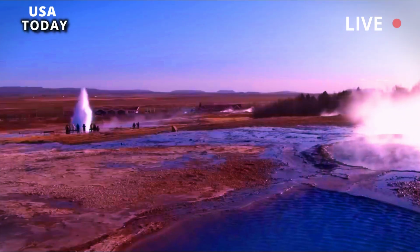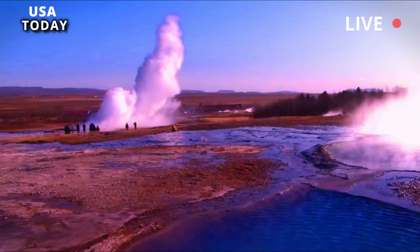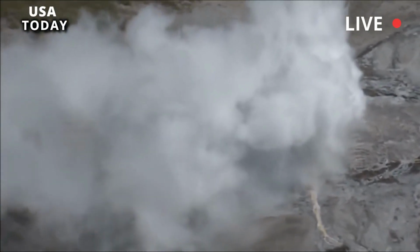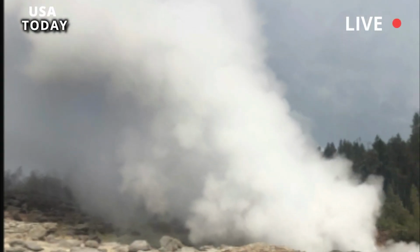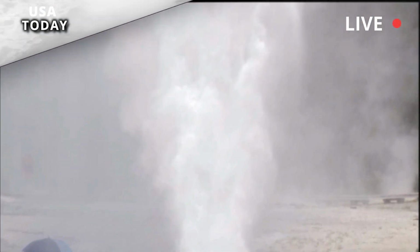This is the conclusion of a new study by researchers who used radiometric dating to flesh out a timeline of volcanic activity in the iconic national park. The Yellowstone Caldera, a cauldron-shaped depression in the ground created when a magma chamber emptied and collapsed, was formed about 631,000 years ago.